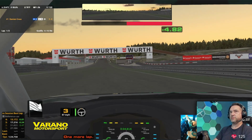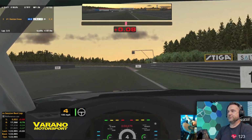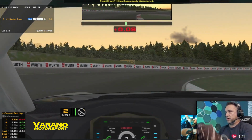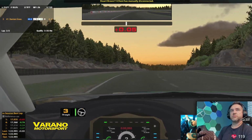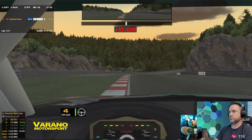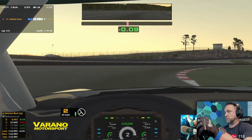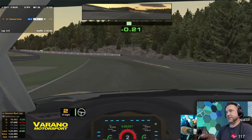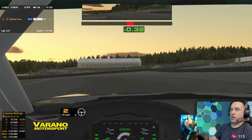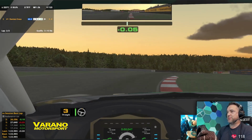Right, let's push a bit harder on this one. We see Peter's already got into the 33s. P2. Lost a lot of time there as the car was sliding. Couldn't do anything until it gripped back up again. We lost a couple of tenths there.